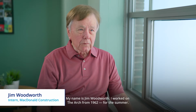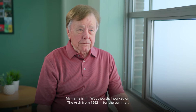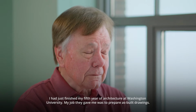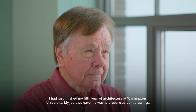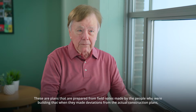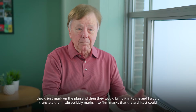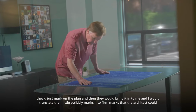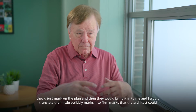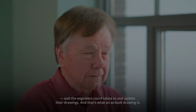My name is Jim Woodworth. I worked in the arch from 1962 for the summer. I had just finished my 5th year of architecture at Washington U. My job they gave me was to prepare as-built drawings. These are plans that are prepared from field notes made by the people who are building it. When they made deviations from the actual construction plans, they'd just mark on the plan, and then they would bring it into me, and I would translate their little scribbly marks into firm marks that the architect and the engineers could relate to and update their drawings. And that's what an as-built drawing is.